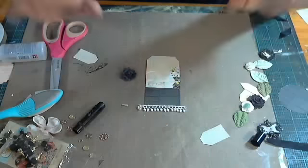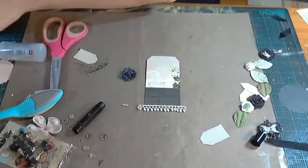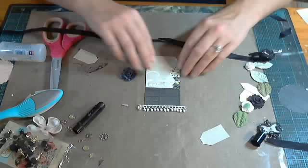So I'm going to let that kind of set for a second, and then I'm going to tie another piece of black ribbon around the middle.